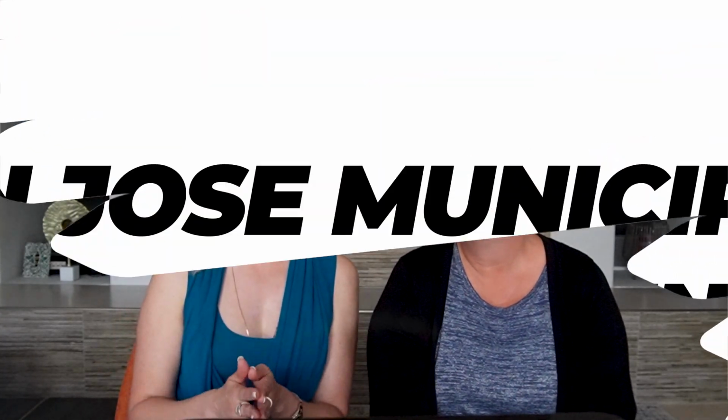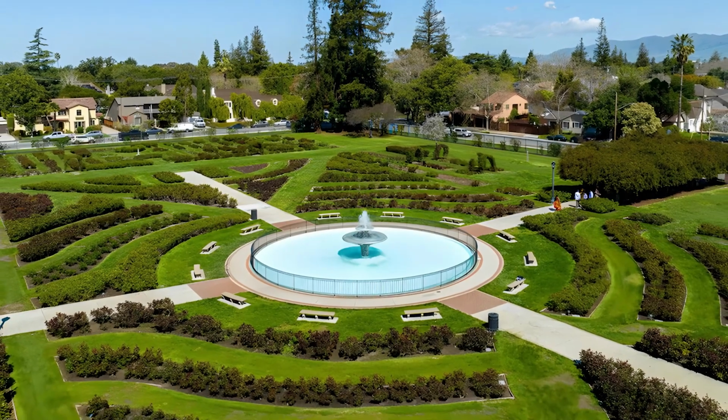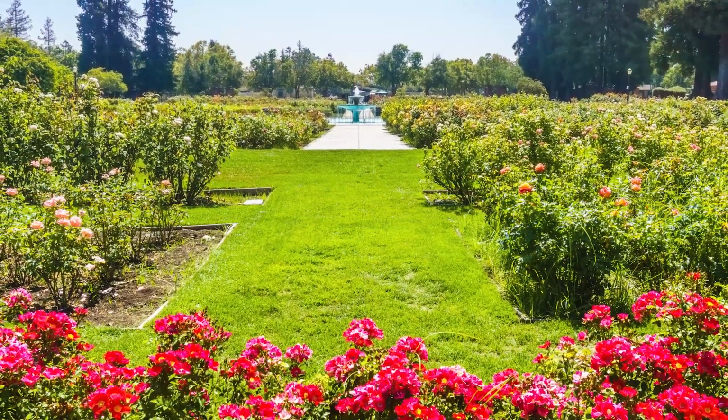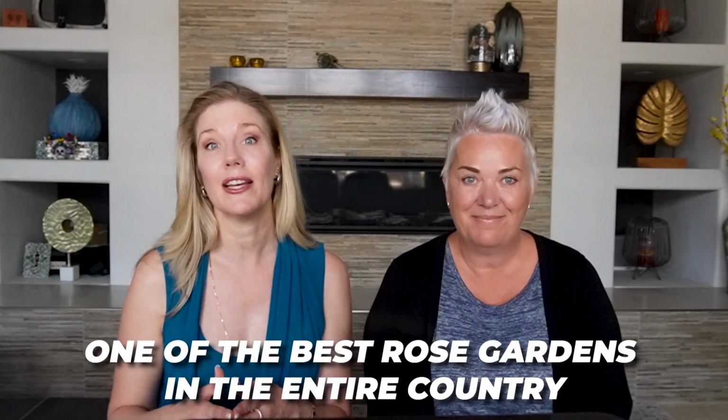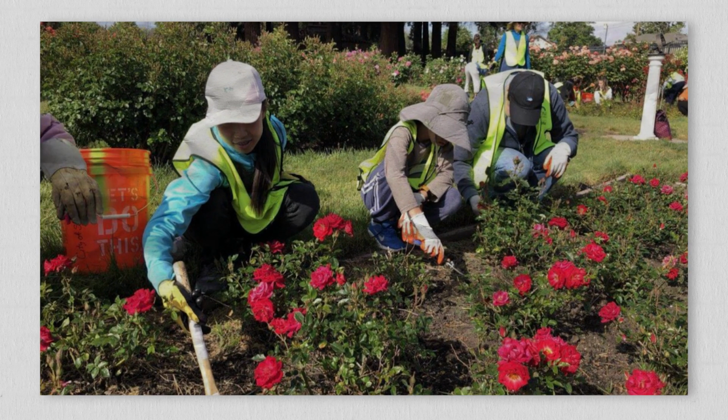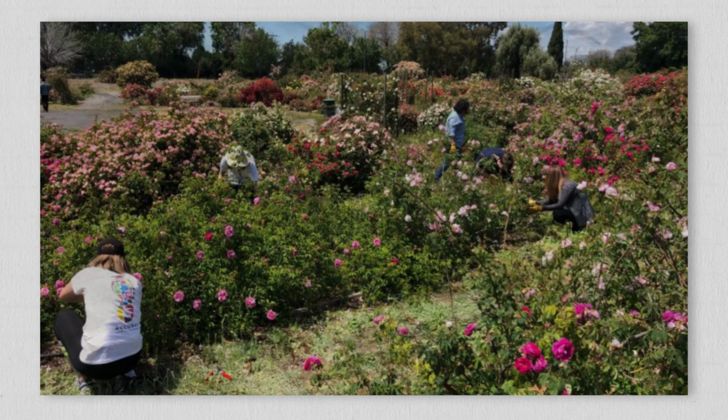And besides all the rich history, let's not forget the centerpiece of the neighborhood, hence its name, the San Jose Municipal Rose Garden. It is a 5.5-acre garden with over 3,500 rose bushes and nearly 200 varieties. It's consistently ranked as one of the best rose gardens in the entire country. It's gorgeous. It's an absolutely beautiful place for a leisurely stroll, a picnic, or even a wedding. A lot of the high schools in the area actually do graduations here too. The garden is lovingly maintained by a group of dedicated volunteers, and it is a true gem in the heart of the city.